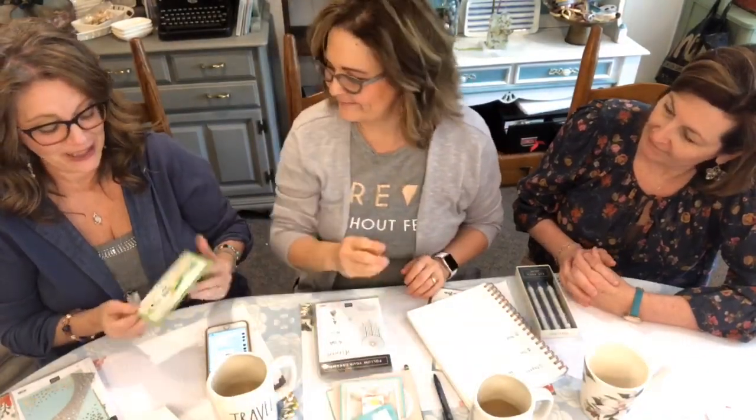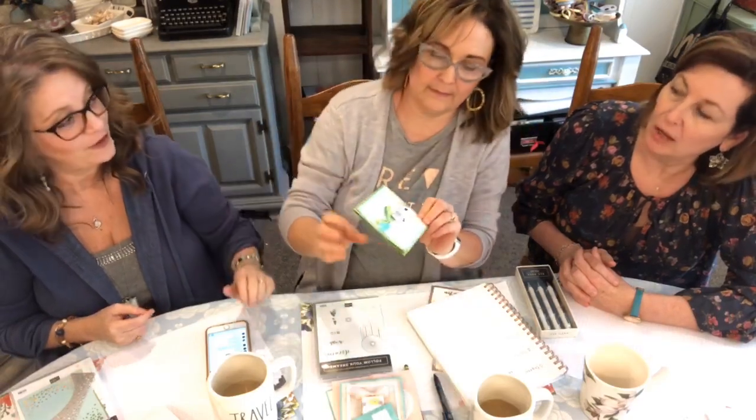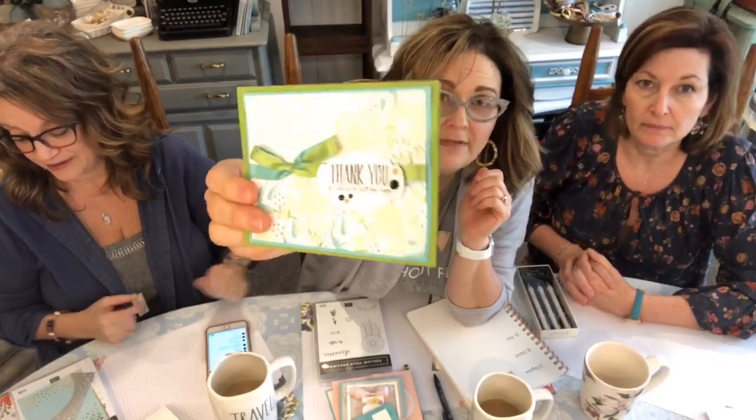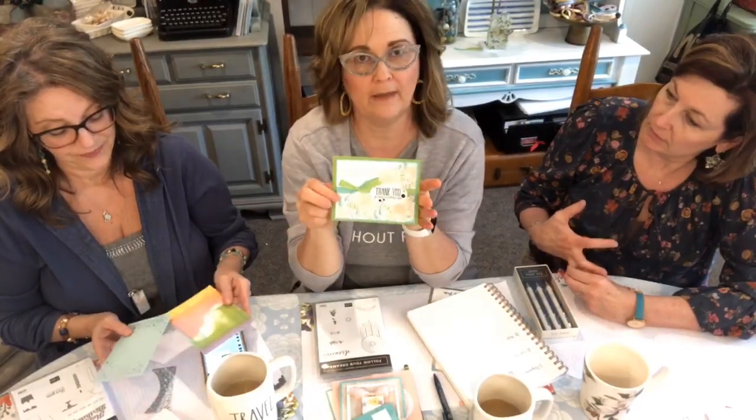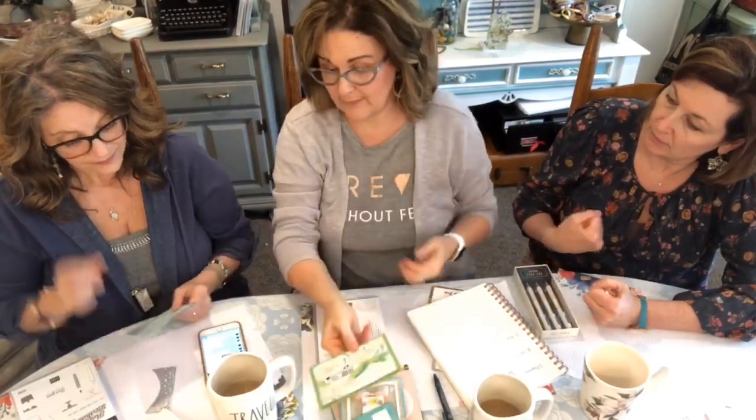This set is gone, but that's glossy paper run through the subtle folder. That's really pretty, and we love the subtle folder. Every time you have a card and you don't like it, just run it through the subtle 3D folder, and it will improve its looks and make it look embossed.